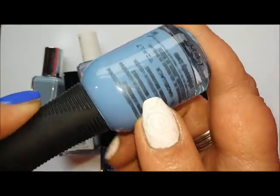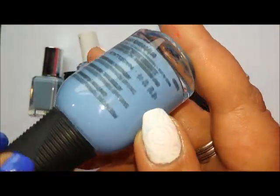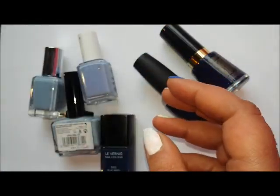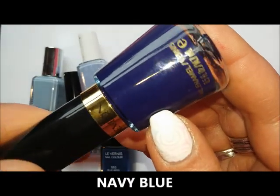It's slightly deeper, so this is a perfect colour, perfect shade to wear all round. Or if you're a seasonal person, snow cone, you can wear this across the year. So this is a Maya blue. Then we move on to a navy blue. This here is a true navy blue.